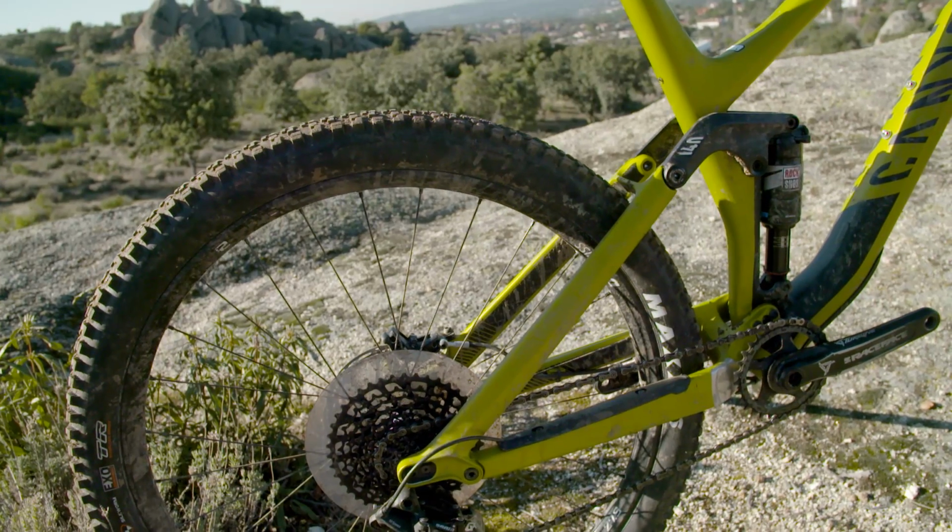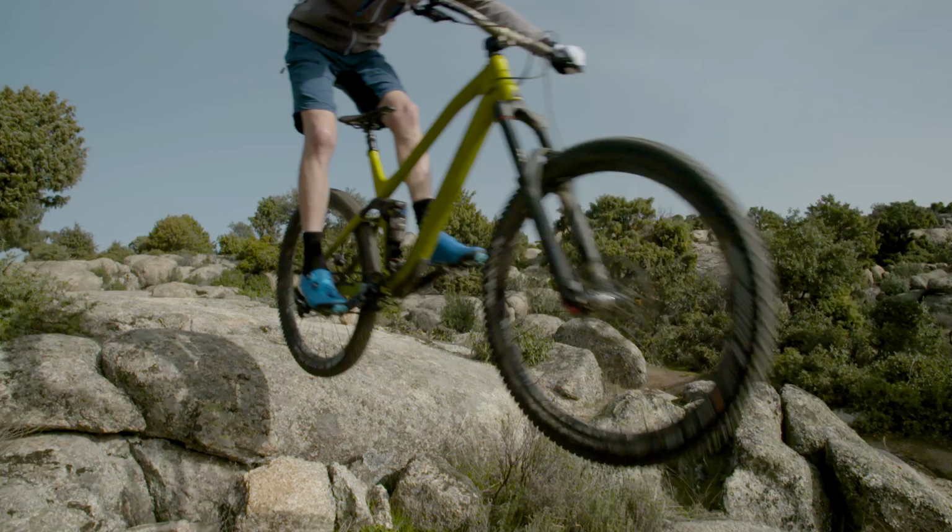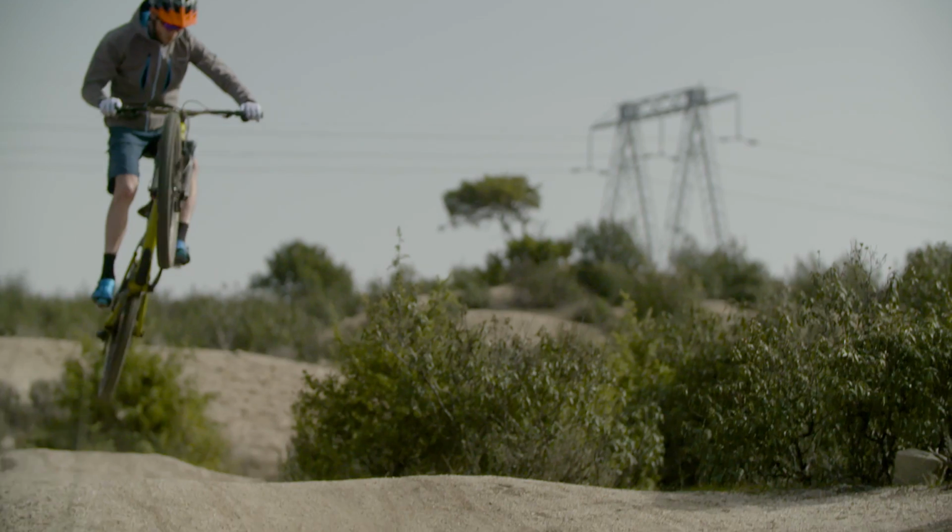So a state-of-the-art carbon chassis, absolutely bang-on contemporary hardcore geometry, a brilliant spec package, and all wrapped up in a nice black cardboard box straight from Germany, which means you're getting excellent value for money. That's why the Canyon Spectral EX8 is our winner.